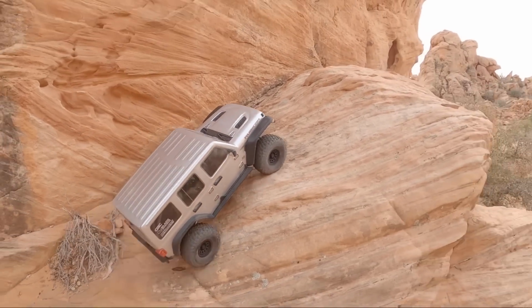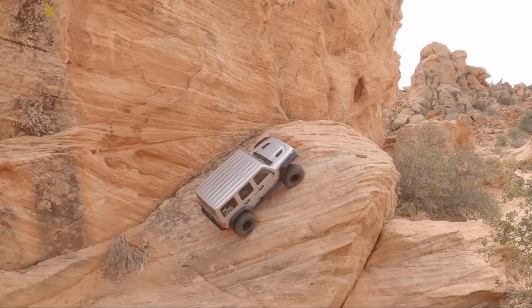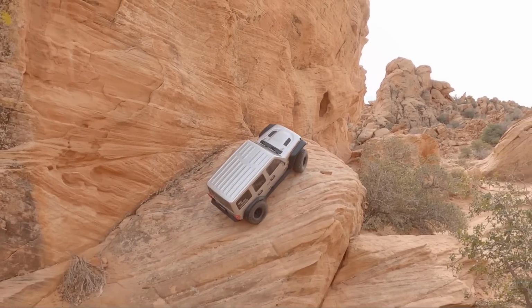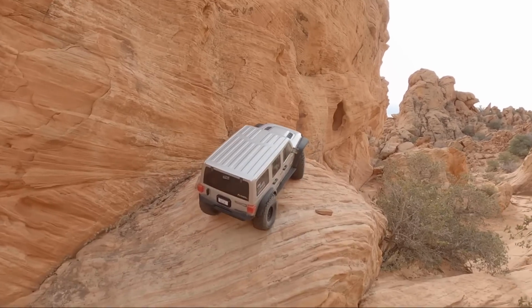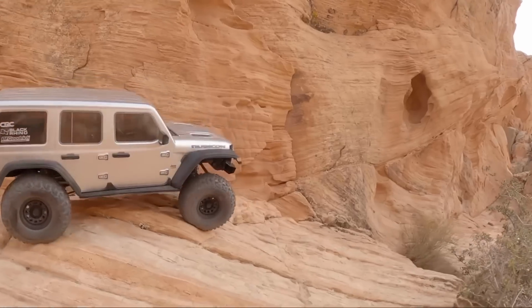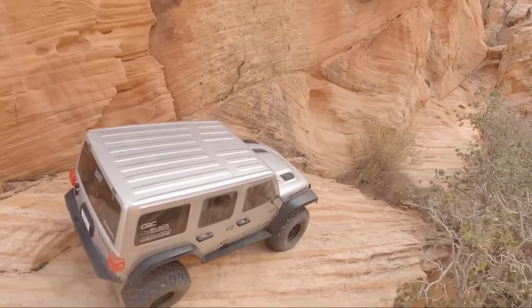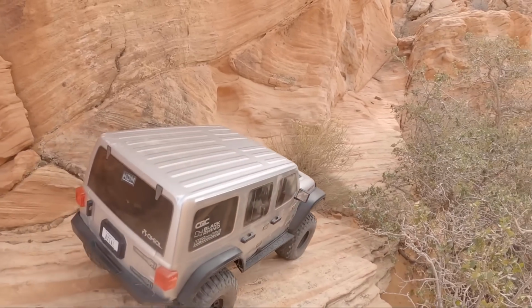And these are seriously big formations. I mean, this thing's like 6 feet tall. So it just opens up new terrain. Makes things very interesting again, especially if you're in an area where you've driven it a lot. I highly recommend picking up one of these. It'll change your perspective on what's there.